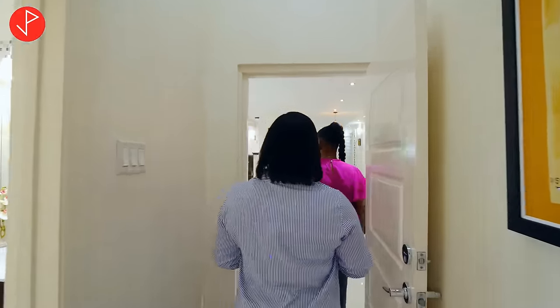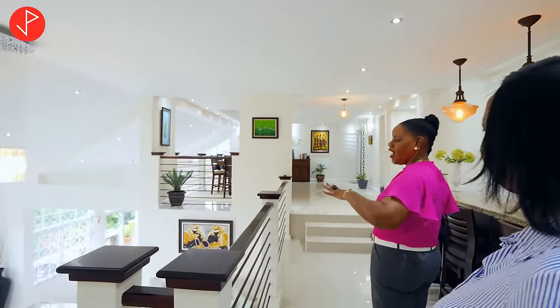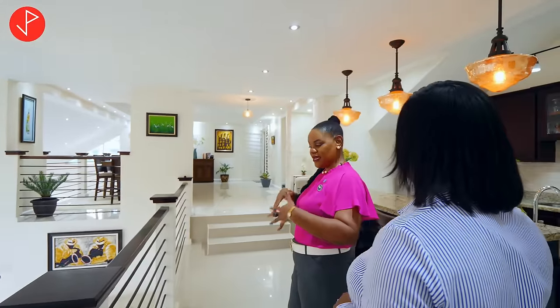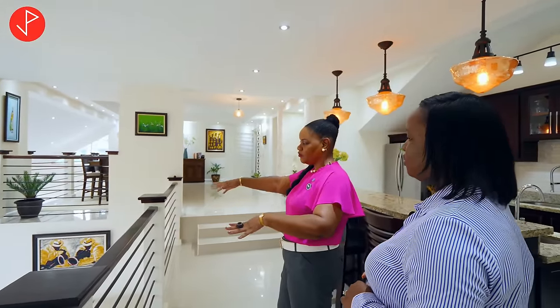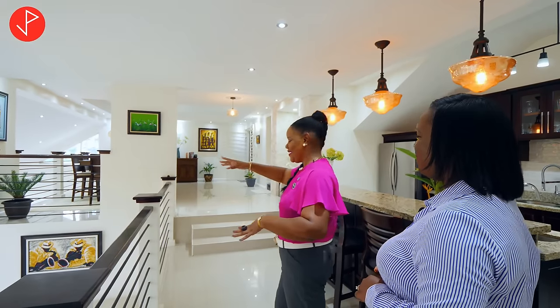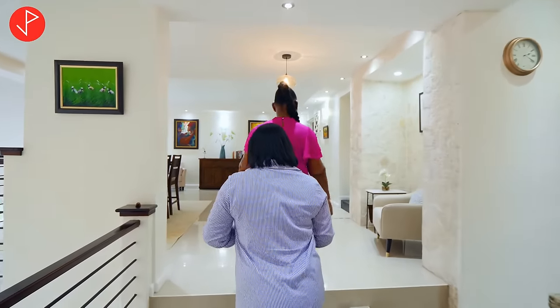So what I'll do is we'll go downstairs to the sitting room and the family room after we view the bedrooms on the next level. Okay. Because it would be a natural flow that when we go downstairs, to just file out onto the patio and the backyard, no problem, right? Okay, so it's this way.